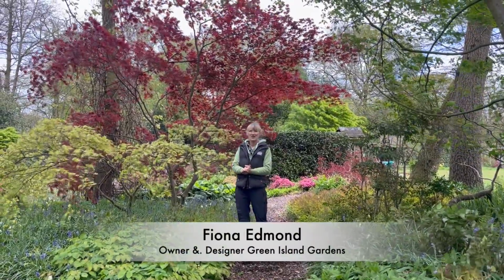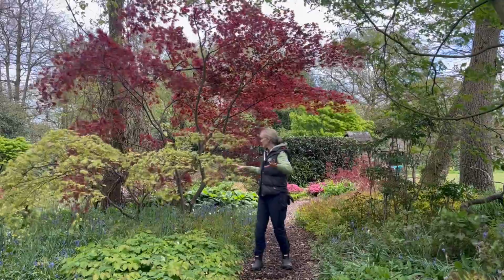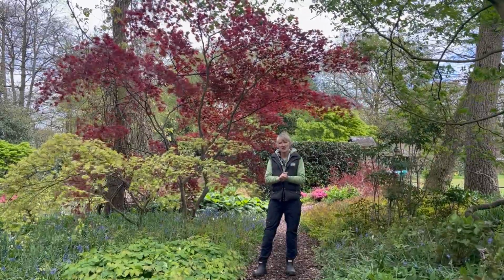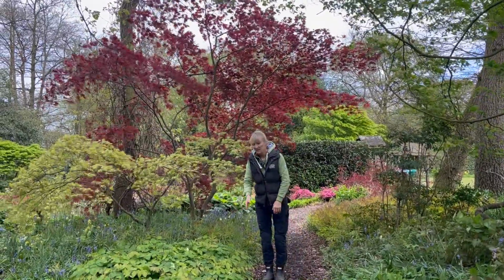Back to Green Island. Spring has finally sprung, although it's not very warm today. But you can see in this lovely area near the water garden, the carpet of greenery here in the shade of the trees. And today I'm going to share with you one of my favourite plants for growing in shade. And this is the Epimedium.